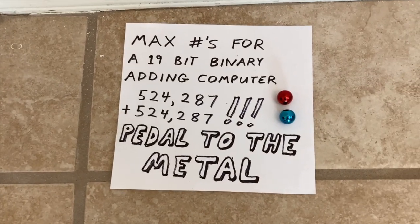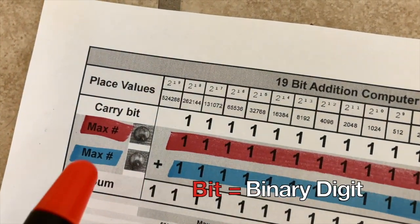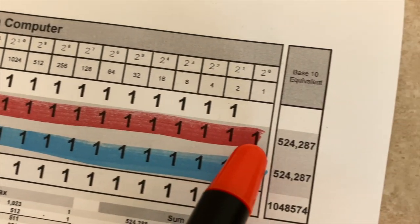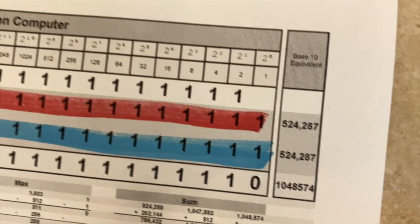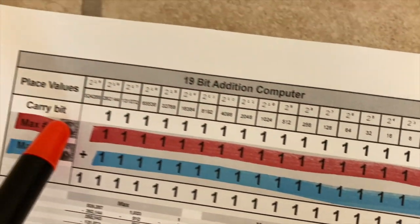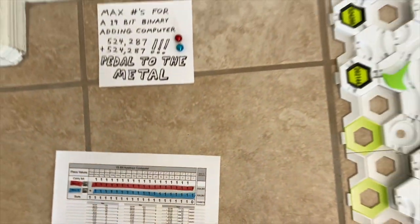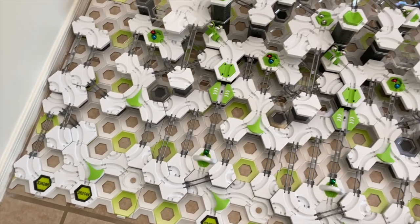Now during this run, we're going to add the maximum numbers that Poindexter can handle. Poindexter is a 19-bit computer. The word bit stands for binary digit. So a 19-bit computer means the computer can process 19-digit binary numbers. A 19-bit number has 19 digits and can store a value of 524,287. So the largest addition problem Poindexter can handle is 524,287 added to itself. And that's what we're gonna do right now.